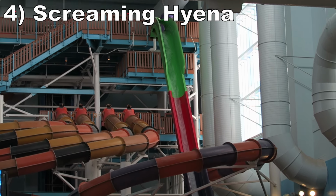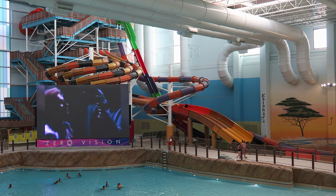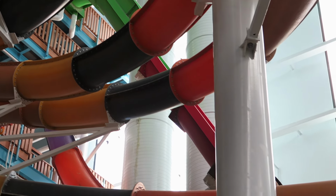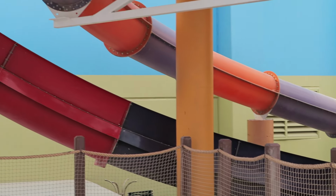Number 4. Screaming Hyena. This is a 6-story tall speed slide. You push yourself over the edge and you go straight down. You get a tiny pop of air from the steepness. You then zoom to the bottom without any hint of roughness.